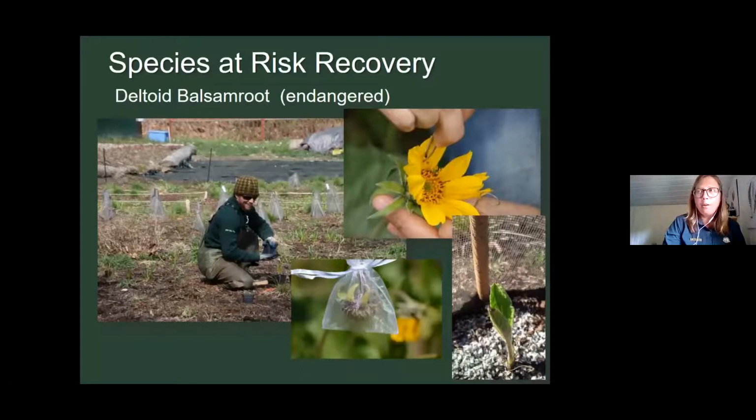So the meadow has also been a site for species at risk recovery, and this just shows some of the progression for recovering deltoid balsam root, which is an endangered plant found in Garry Oak ecosystems. It would have been at one time much more common in the Victoria area, but now it's restricted to just a few small populations remaining in rocky outcrop sites.